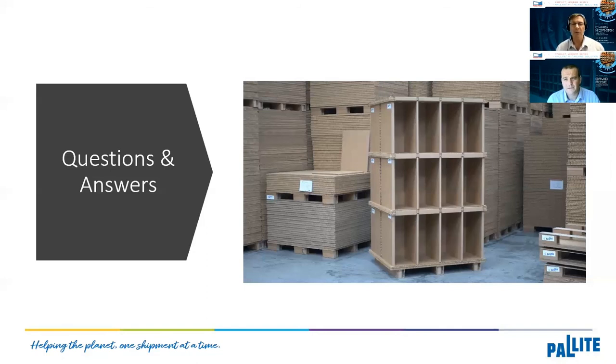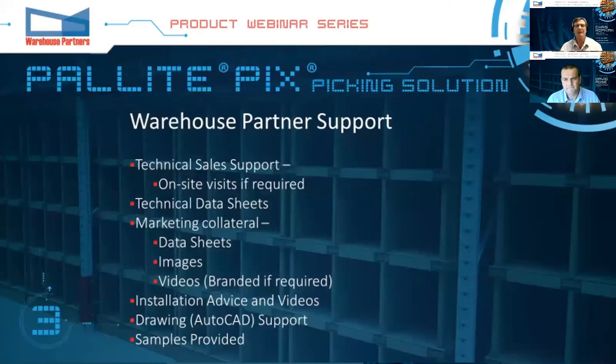Moving on, just as a reminder to my warehouse partner customers, don't forget we offer a range of services and support. The main thing at the moment is making sure that we look after you. On-site visits if you're required. We have a technical sales support team who do know about PALLITE, labeling, netting, line marking, anything you need to know, they'll join you on site. Technical data sheets, a lot of marketing collateral, which is available to you free. We can brand it if you need. Installation advice and videos are all online. Drawings, AutoCAD support and samples all provided. In fact, we have some sample boxes being delivered as we speak, coming out from Warrington to a lot of our customers so that you have the right information. So a lot of support there.